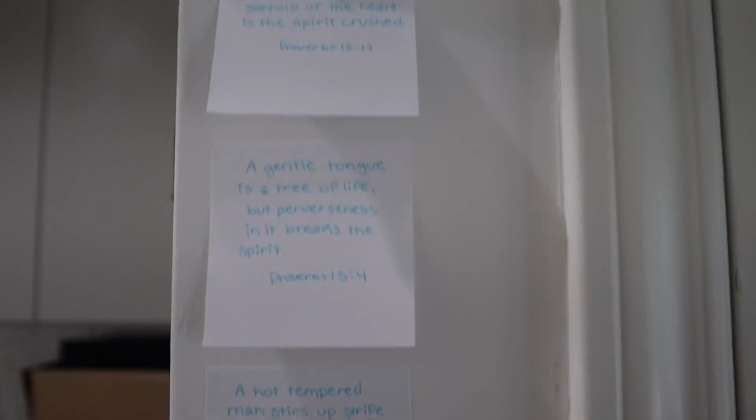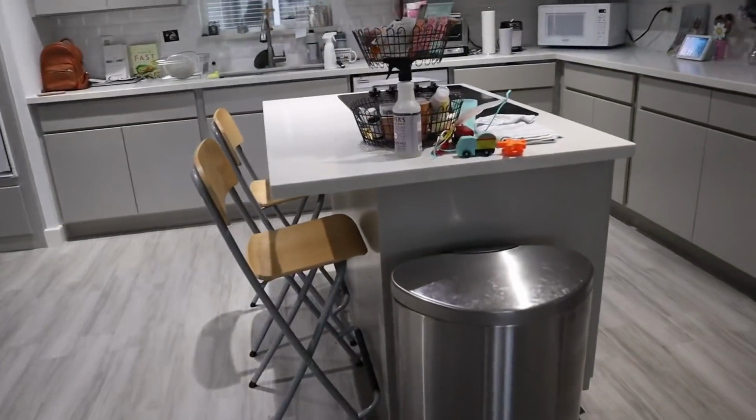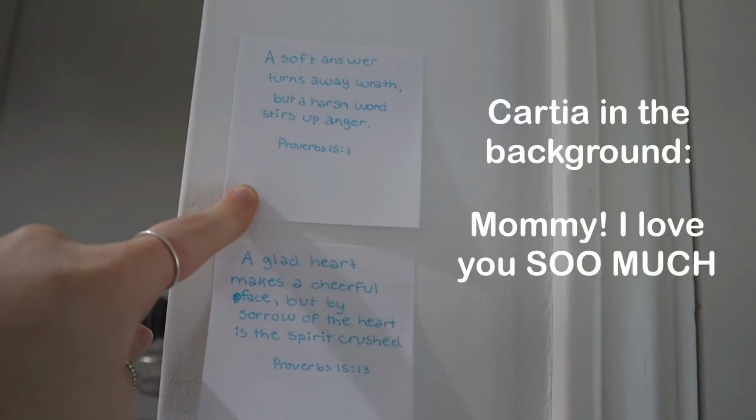And I'm gonna share this wall with you because it's very important and I look at it every single day. All of these verses here remind me of parenting, and whenever I get angry with her or frustrated because we spend so much time in the kitchen, I can look over here and remember a soft answer turns away wrath.